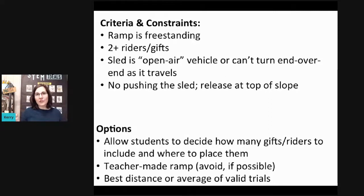And a lot of rich discussions can come around potential and kinetic energy. I'm starting to get into my extensions and get ahead of myself. So let me back up a little bit.